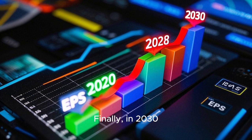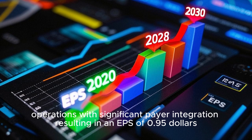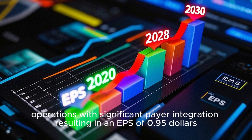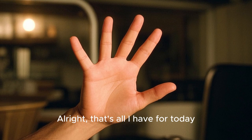Finally, in 2030, we project strong revenue growth and maturing operations with significant payer integration, resulting in an EPS of $0.95. Alright, that's all I have for today.